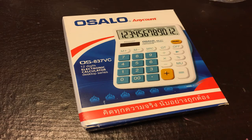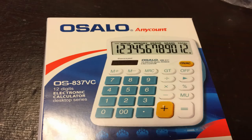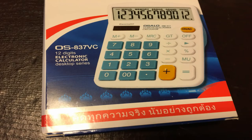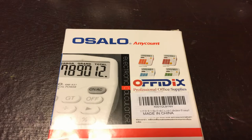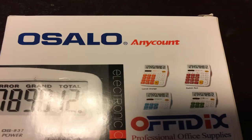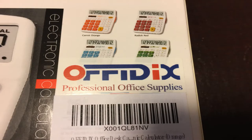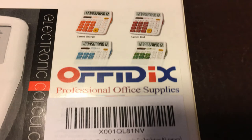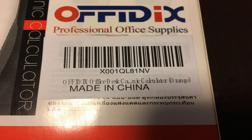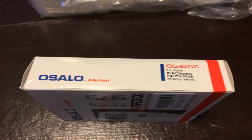HD display: 1. Use Japan LCD, its letters are legible and striking. 2. 75 anti-reflective design. 3. The tilted display makes viewing the numbers so much easier than typical flat desktop calculators. Silicone pad: 1. With anti-skid silicone pads, not easy to slide on the desktop. Functional keys instruction: ON/AC key, turn on, clear. M+/M- key, memory plus, minus. MRC key, memory total value and clear memory. GT key, summation calculation. OFF key, turn off.